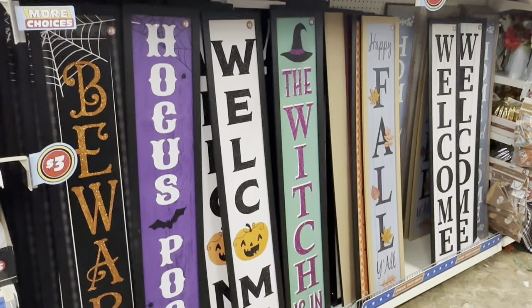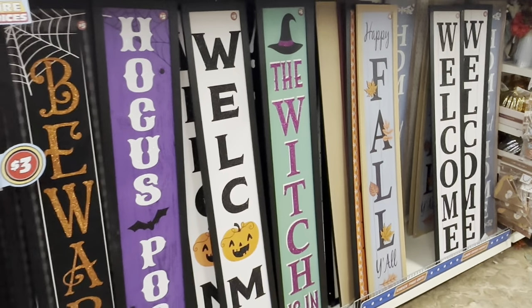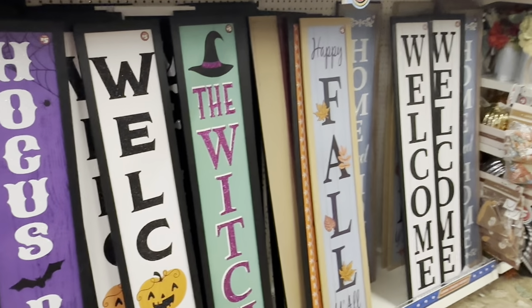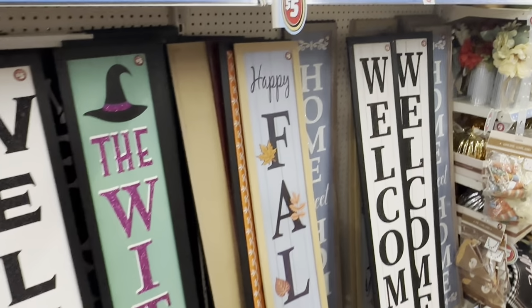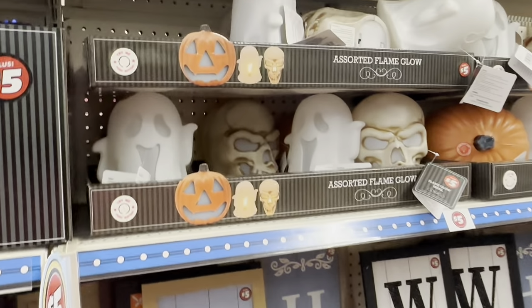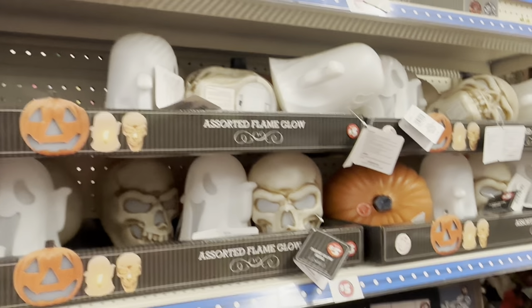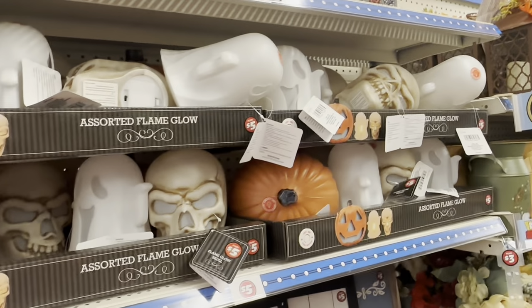And then they just have the regular old welcome ones that you can have whenever you want. The welcome or the home sweet home ones. So for $5, that's great. And then we also have for $5 these flame glow light up skulls or ghosts.